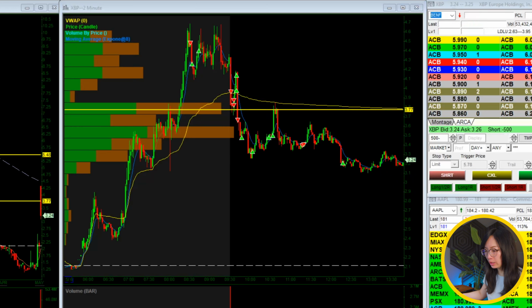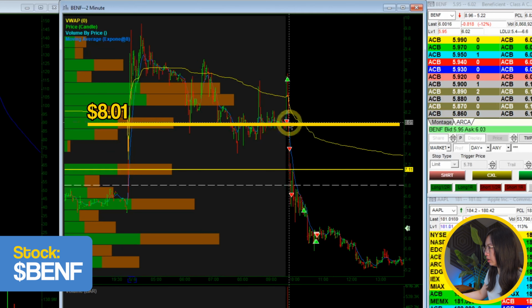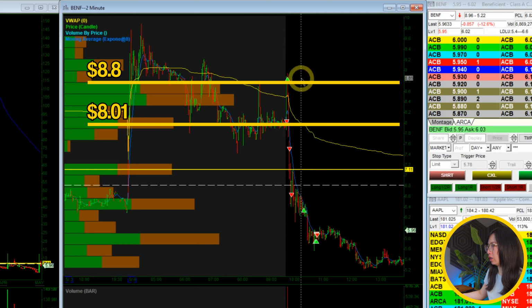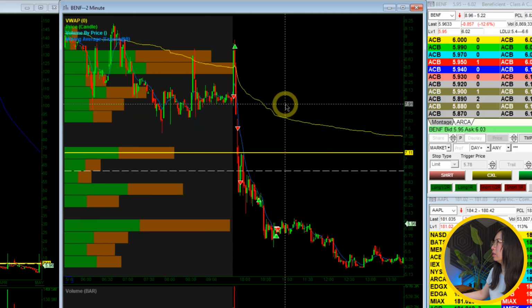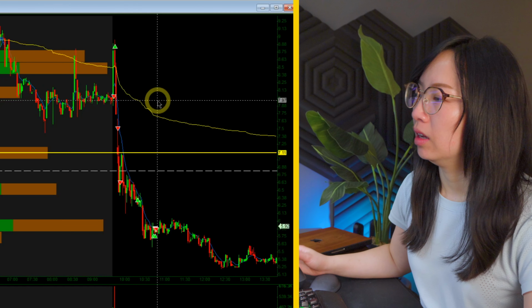Next, BENF. This one I only meant to go short. The long was when I accidentally covered too much. I shorted some here, $8, covered some of it when it cleared out. I thought we were gonna go to $9 for sure. So I stopped out. And then for the stock, same thing, very similar as XBP, these low float stocks are really good at clearing out the shorts and slamming back down.